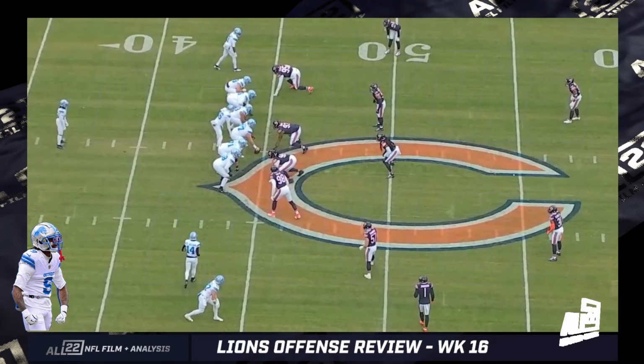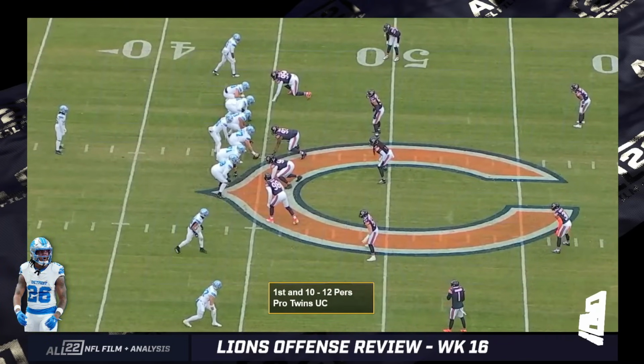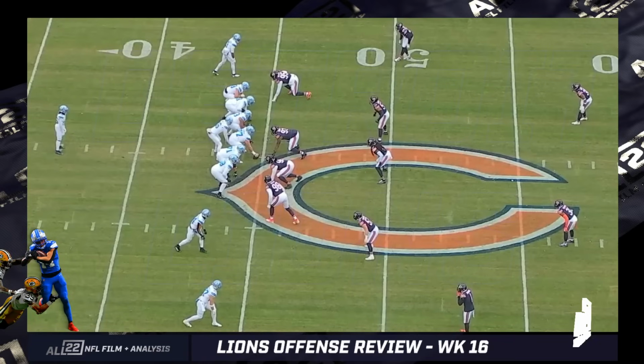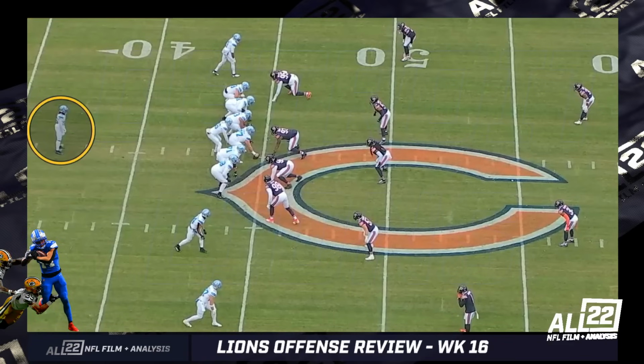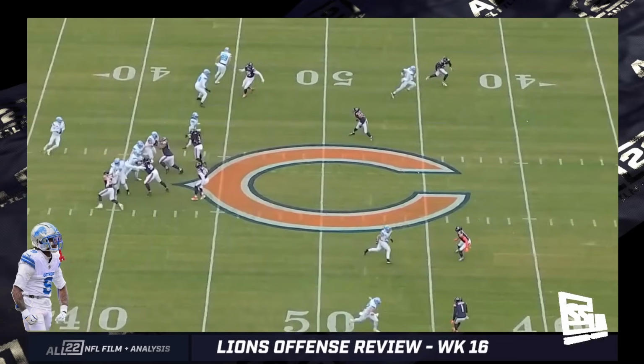That, of course, sets up another 1st and 10. And here it's 12 personnel, so you've got Laporta and another tight end up to the top side of the screen. Pro Twins under center is what I would call it. And it's another play action, in this case check down to Gibbs.